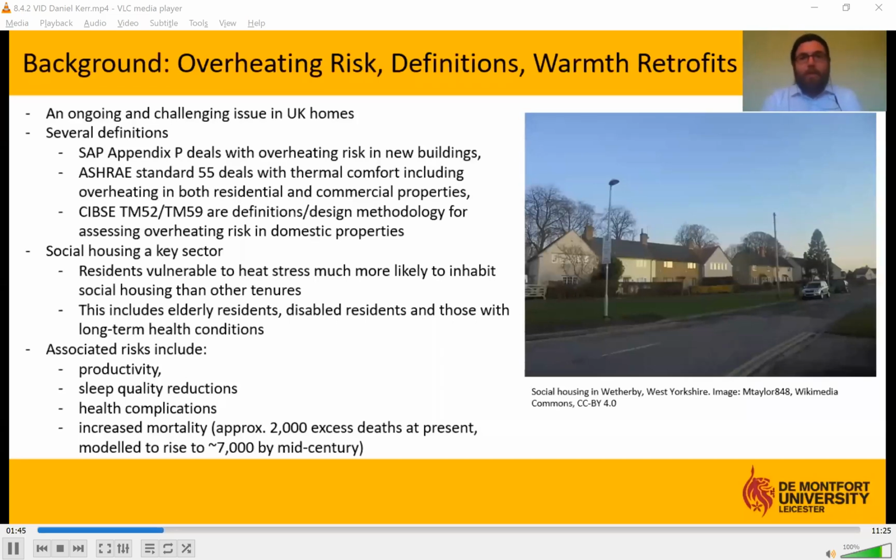Social housing is a key sector for looking at overheating risk because of the higher proportion of vulnerable residents. These are elderly residents and those with existing health conditions. They may be more adversely affected by any potential health implications from overheating. The associated risks of overheating include productivity losses, reductions in sleep quality, which can lead to other health complications, and also increased mortality. The big heat wave in 2003, for example, caused a lot of excess deaths in Europe. At present, we're expecting about 2,000 excess deaths from heat stress in the UK, rising to about 7,000 by mid-century in a future warming climate.